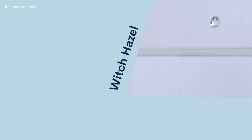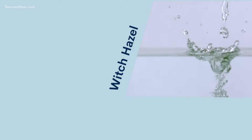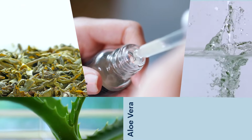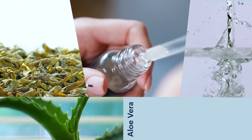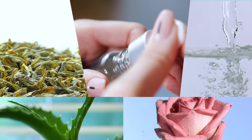Now, some of our favorite natural ingredients are witch hazel. It sounds spooky, but it's amazing. You also have tea tree oil, green tea, you've got aloe vera in there. You can also use rose water. Smells amazing, tones fabulous.